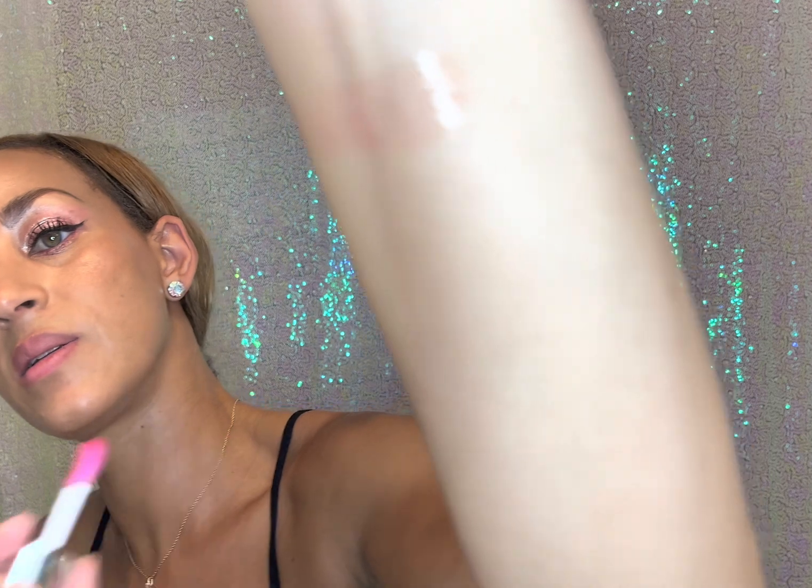So let me give you a little swatch. As you can see, not a lot of color to this, but oh my gosh, so pretty. And I'm just going to put it over top, and look at this beautiful lip cushion.